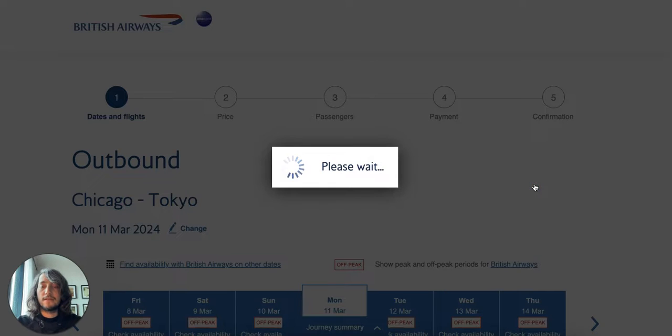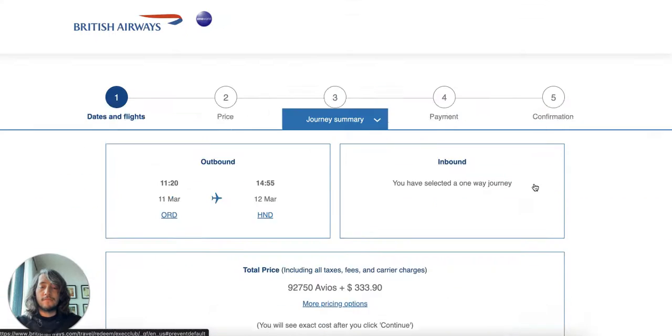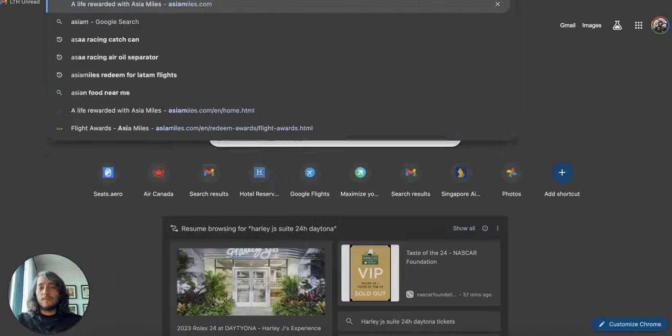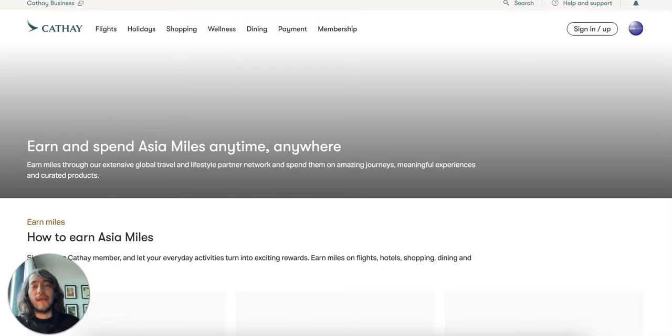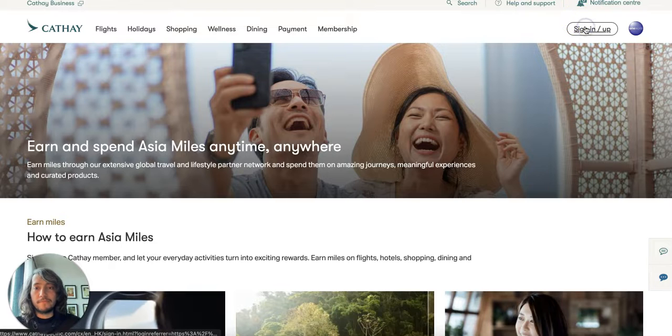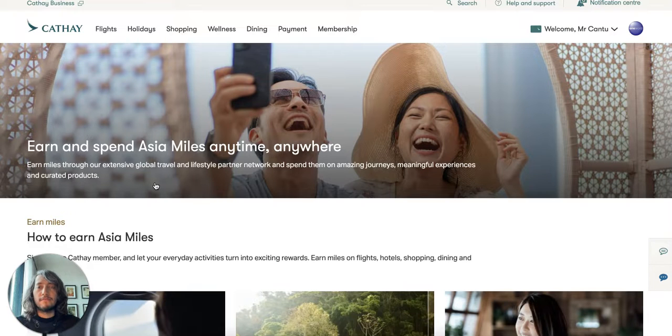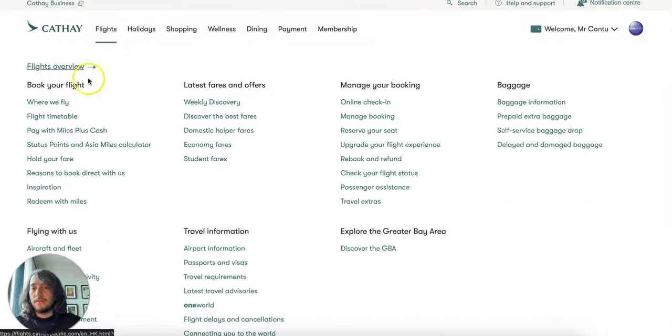So we can click it and see. So 92,000 points and 333 bucks. Let's quote this in one other spot. Asia Miles. This is Cathay Pacific's program. And remember, I'll list the resources you need so you know what partners, but let's see. Asia Miles is not as transferable as British Airways. You can only transfer basically from Amex and possibly Capital One and Citi. I'm not 100% sure, but not from Chase for sure. And so if you have those, you can use this and it's useful.